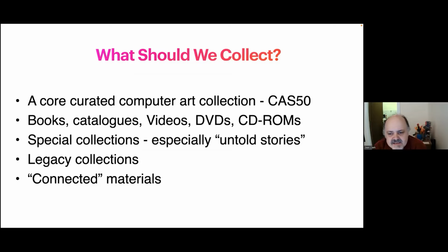Our core curated collection is what we call the CAS 50 collection. It was a collection of artworks brought together for exhibition to help celebrate the 50th anniversary of the Computer Arts Society. And those celebrations culminated in an event that we called Event 2 that took place at the Royal College of Arts in 2018. We collect artworks, but also books, catalogues, videos, DVDs, CD-ROMs. And we're particularly interested in digging deep into some of the untold stories surrounding digital arts and development of digital arts, not just in the UK, but we're UK focused, but we would like to work with artists elsewhere, obviously.